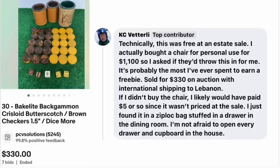Okay. Now we've got Casey. Technically, this was free at an estate sale. I actually bought a chair for personal use for $1,100, so I asked if they'd throw this in for me. It's probably the most I've ever spent to earn a freebie. Sold for $330 on auction with international shipping to Lebanon. If I didn't buy the chair, I likely would have paid $5 or so since it wasn't priced at the sale. I just found it in a Ziploc bag stuffed in a drawer in the dining room. I'm not afraid to open every drawer and cupboard in the house. Yeah, Casey, I can see that about you. This is a 30 Bakelite Backgammon Chris Lloyd Butterscotch Brown Checkers and Dice, $330.